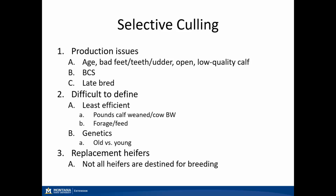But that doesn't mean that some of those heifers that don't meet your criteria won't meet another producer's criteria. So even if you aren't completely culling all of your heifers, after you've selected your replacements, there may be two additional groups in that culled group. It could be the dry lot heifers that go to the feedlot, or it could be the additional replacement heifers that just didn't meet your criteria that could go and help another producer. So keeping that in mind, there may be some other outlets for those heifers that aren't selected for your herd.